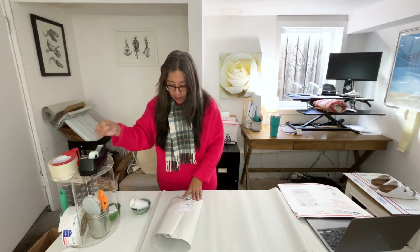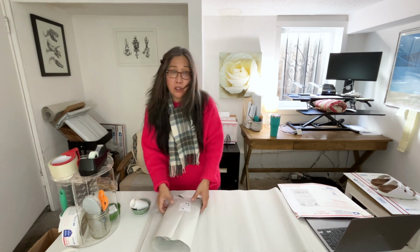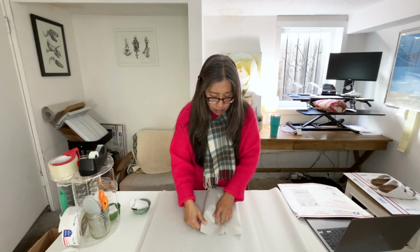Came across this at the bins. It's in great condition. It looks like a great shirt, so I went ahead and picked it up.